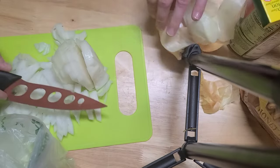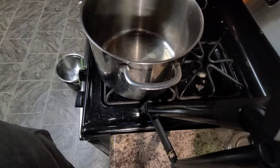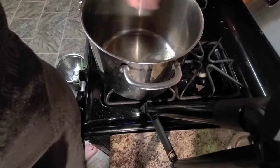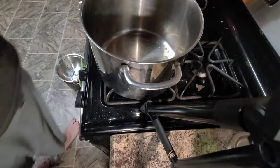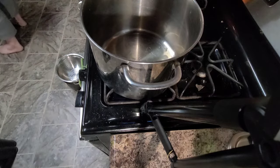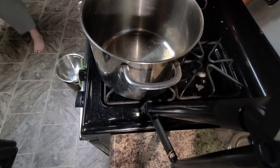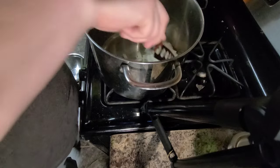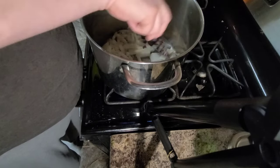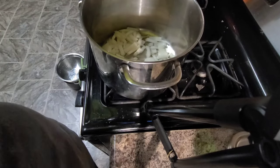All right, I'm gonna take you over with me and get the oven going, or the stove. I totally thought I was recording. I got this heating. I put in some bacon grease. If I need more, I have more to add. I'm gonna toss in my onions. And then I'm gonna take you back over and cut up the cabbage.